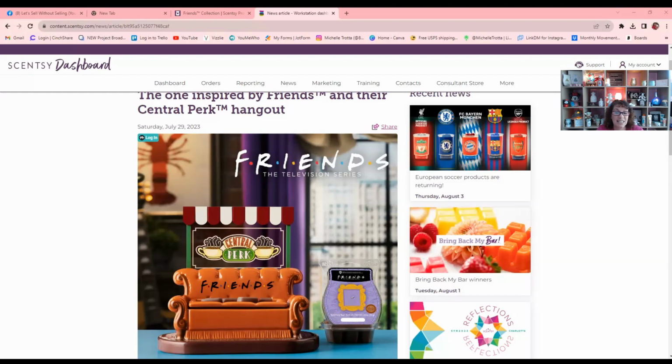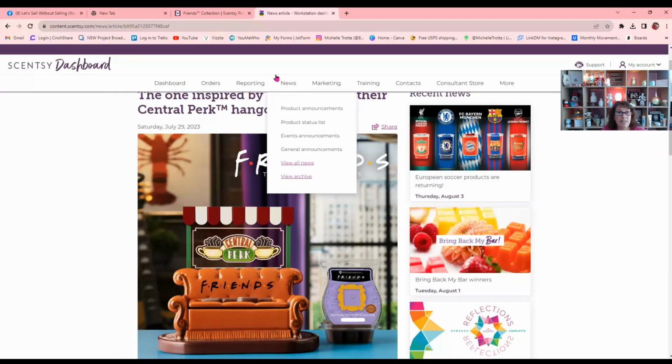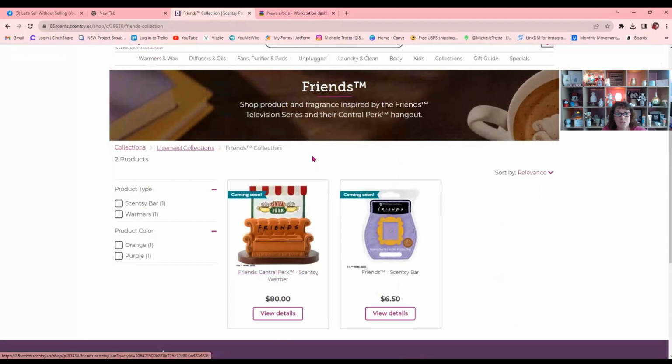So the scent of that Scentsy Bar, which is something I know I would love because I love the smell of coffee, is called No, Baylor! The scent description is: double espresso and freshly brewed coffee create the best coffee house mood where moments with friends are sweetened by laughter and coconut cream. So the Central Perk Scentsy Warmer is $80, and then the Friends Scentsy Bar is $6.50. This is considered a licensed product.